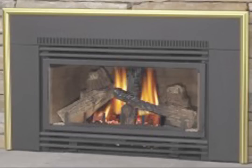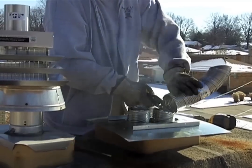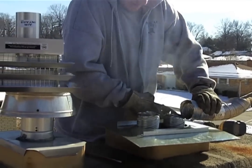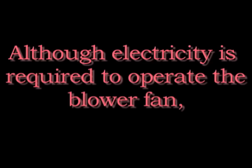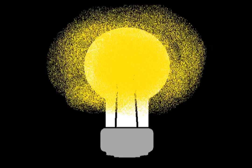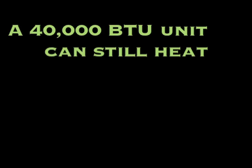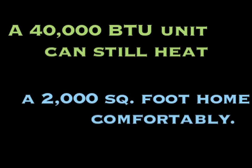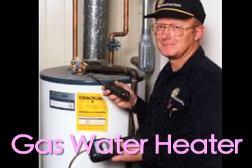These direct vent gas inserts are designed to be vented directly out the back of the house, or the venting pipes can be installed down through an existing fireplace chimney chase to a new insert in the firebox below. Although electricity is required to operate the blower fan in order to send the heat faster into other rooms, even if your power were to go out, in most cases a 40,000 BTU unit could still heat a 2,000 square foot home comfortably. These units use a freestanding ignition system, just like you find in most gas hot water heaters.